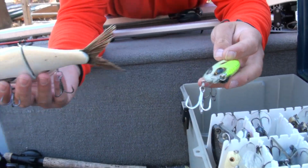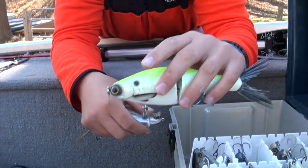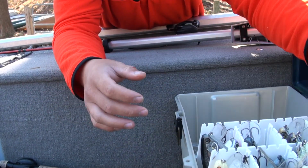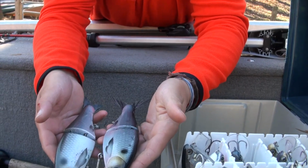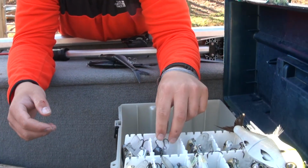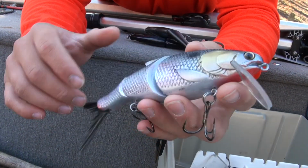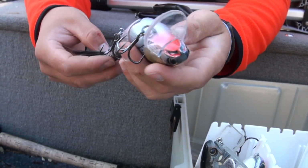I make shad shaped glide baits, different colors: bright ones for striped bass, bone ones for dirty water, really good looking shad ones for nice clear water. So we're going to be using today these gizzard shad colors. We make lip swim baits, multi-piece lip swim baits. These are big crankbaits essentially.